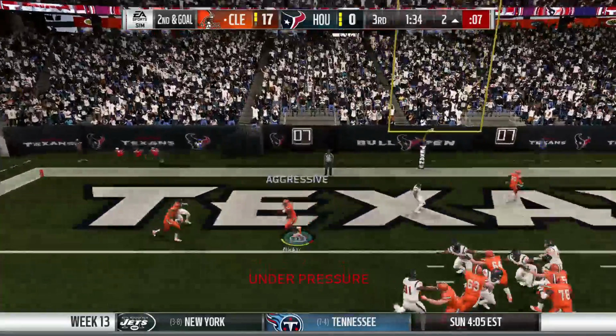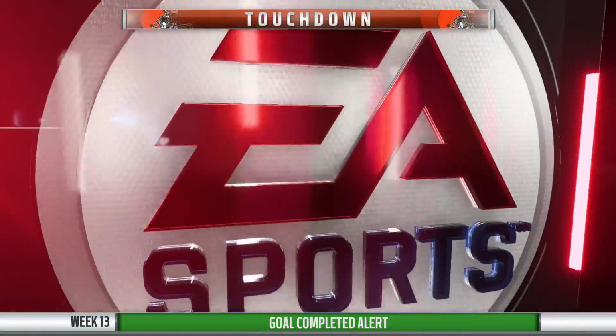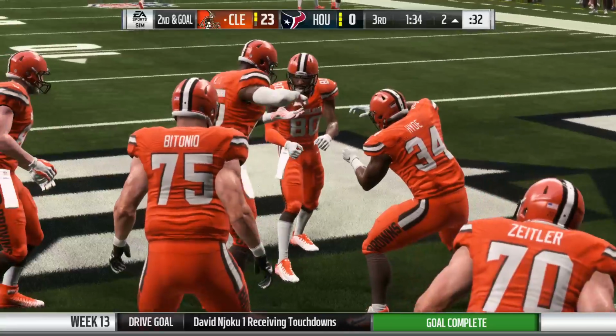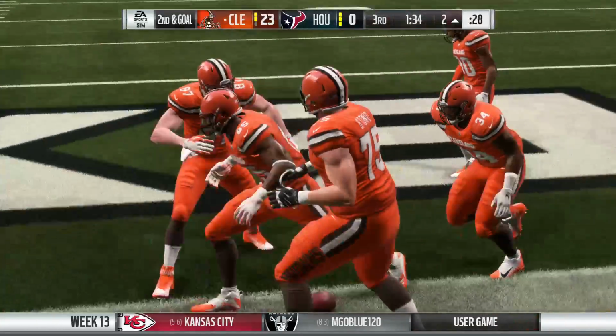The gun, Mayfield. Njoku pulls this one in. He's got it for a Cleveland touchdown. David Njoku, his 5th touchdown now on the year. And the Browns add 6 to their lead.